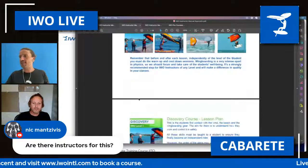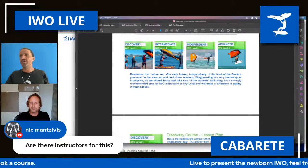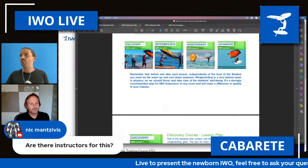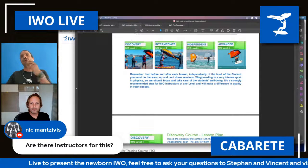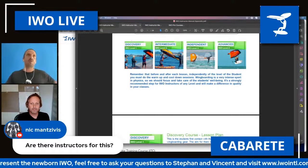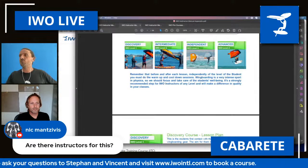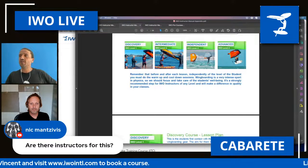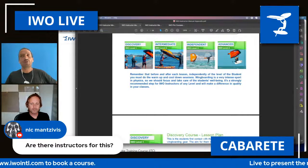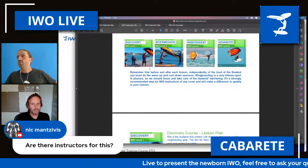The appendix is basically the lesson plan. We have the discovery, so it works exactly the same for people that are familiar with IKO. Discovery is basically on land when you discover the sport, day one. You have an instructor that shows how to handle a wing on land, what to do with safety, where to place the hand, how to handle it, to turn it. Then the level 2 would be in the water.